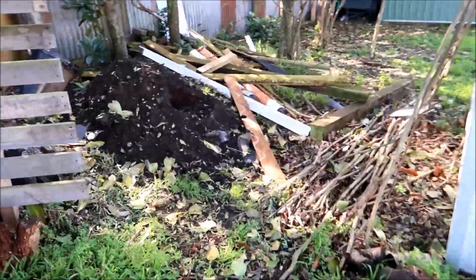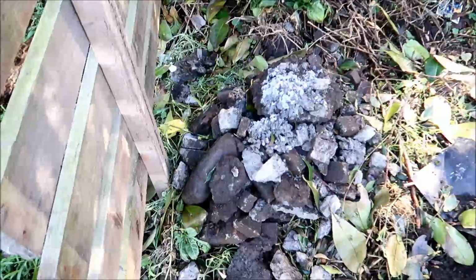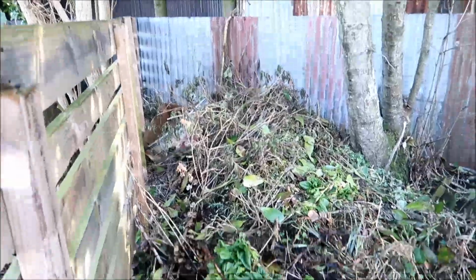Sticks, trash, soil, and this is my quote-unquote compost pile. Really, builders, really? That's where you want to dump the rubble? On my compost pile. Anyway, I need to turn this over. That's another job for another day.